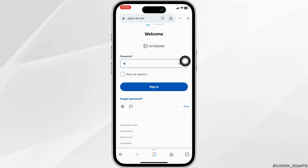Now go ahead and type in your password. If you have forgotten your password, you can click on this option to recover it. Once you fill this, click on sign in, and with that you will be logged into your account.